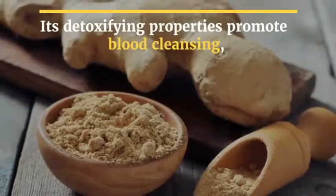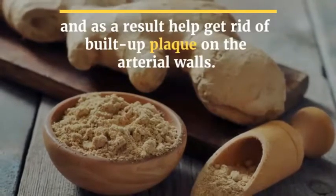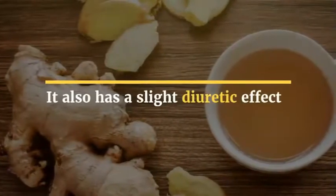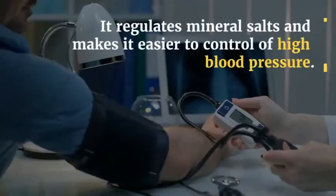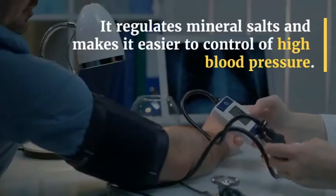Its detoxifying properties promote blood cleansing, and as a result help get rid of built-up plaque on the arterial walls. It also has a slight diuretic effect that helps to eliminate the fluid retained in certain tissues. It regulates mineral salts and makes it easier to control high blood pressure.